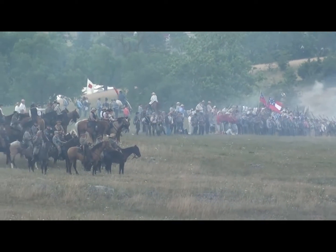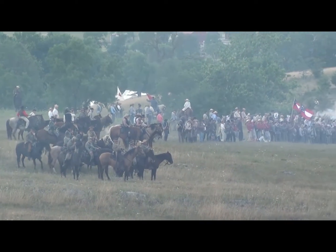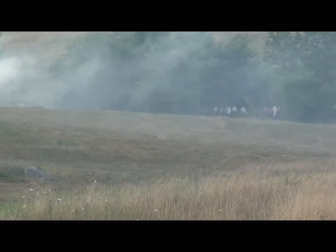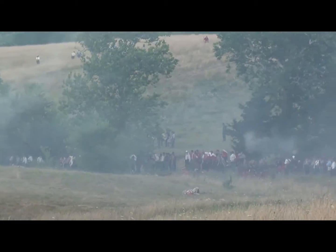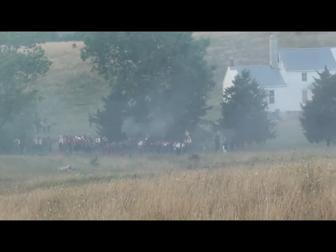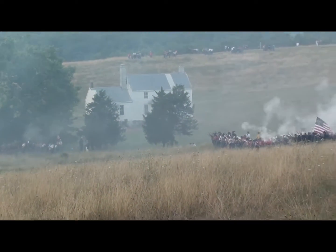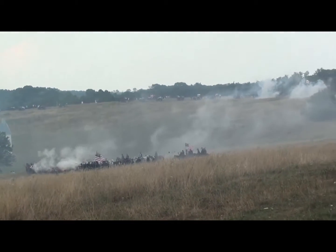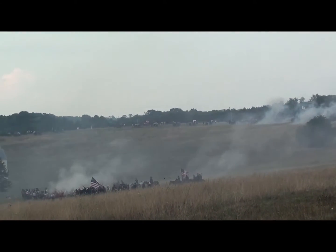At this point, Union signalers on the top hill in that signal tower have observed some of the dust raised by Jubal Early's forces. And they're spreading the word that there's a Confederate reinforcement unit that's about to come into the battle. When that happens, of course, the tides will be turned.